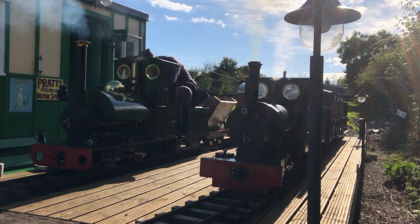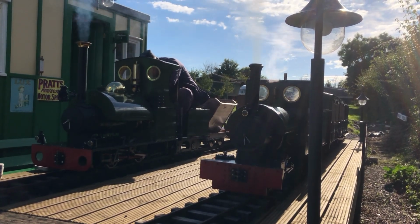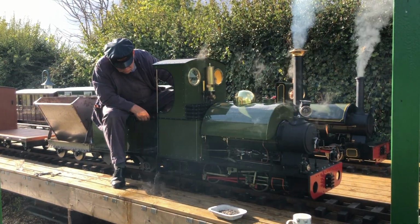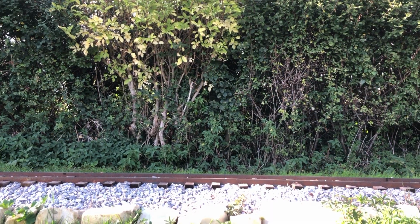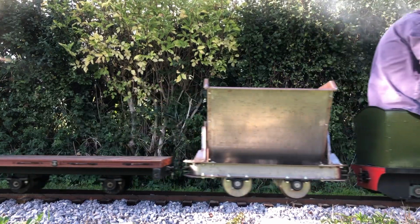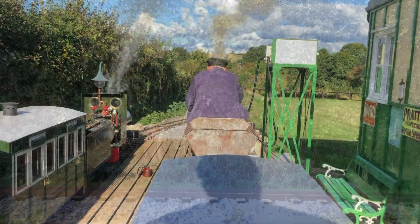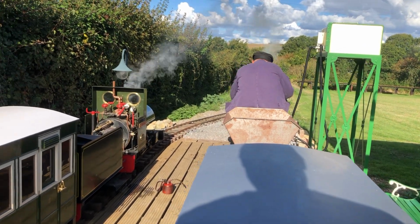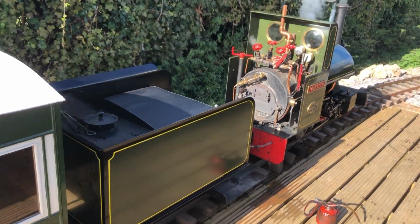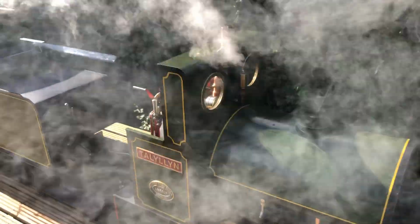The main focus of today was to have a good test of the engine to make sure everything works correctly after its overhaul. A few minor issues with the injectors, but that's classic behaviour from a steam engine. Still not fixed that bleeding whistle valve. Have to report this to the head engineer.